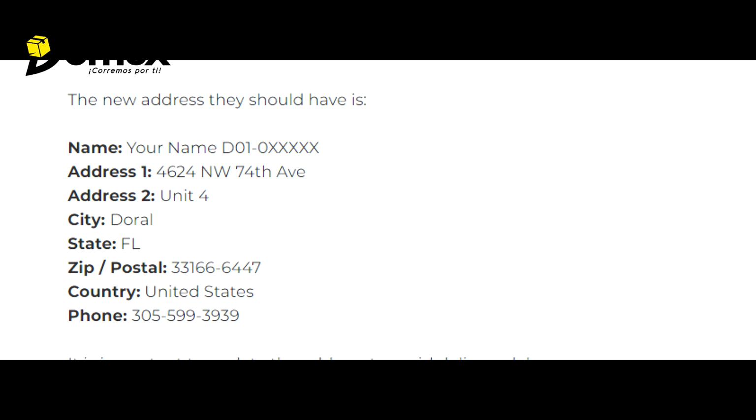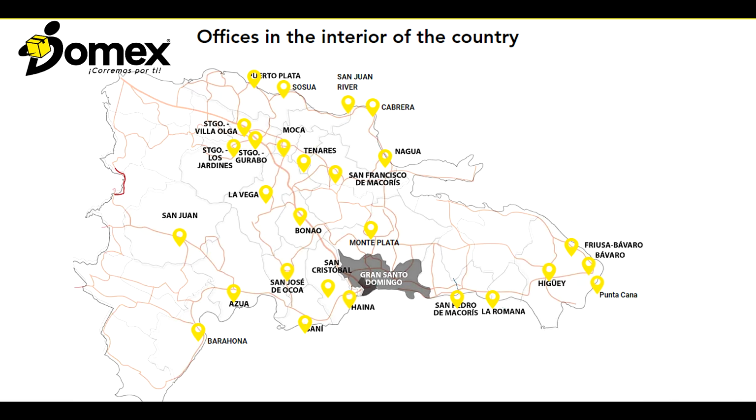And Domex also has multiple locations throughout the country: Santo Domingo, Jaina, Bani, Barahona, Azua, San Juan, Bonao, Monte Plata, La Vega, Santiago, Puerto Plata, Sosúa, Cabrera, Nagua, San Francisco, San Pedro, La Romana, Higüey, Bávaro, Friusa, and Punta Cana.